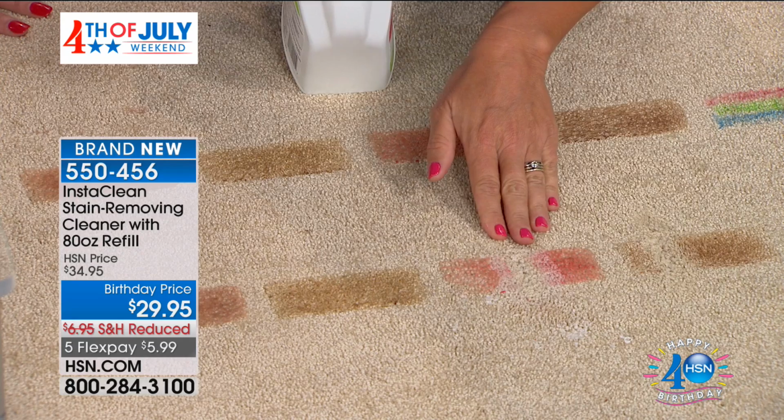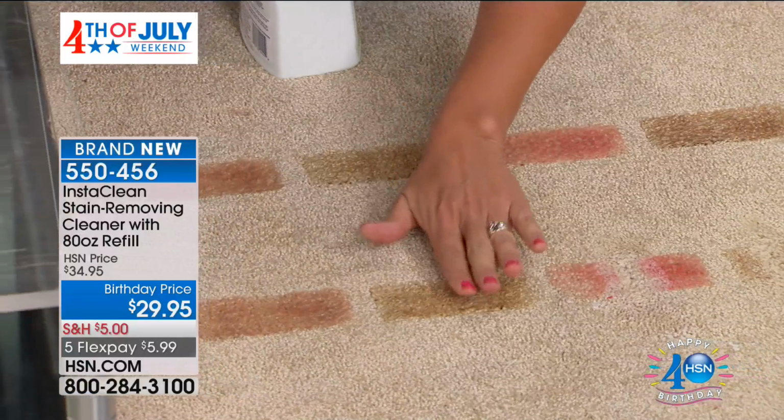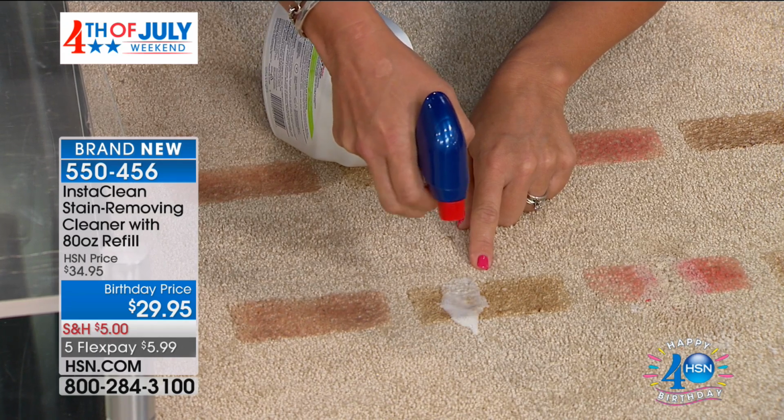And how this property works, it mobilizes the stain, like you saw here. And we're gonna go, let's try this one here. This is actually soy sauce. So it mobilizes, lifts, and penetrates that stain. Exactly. And that's how easy it works. Watch, I'm gonna mobilize it here by spraying it on. This is soy sauce.